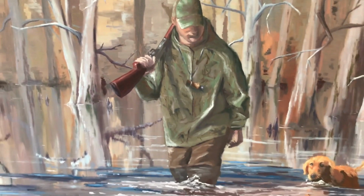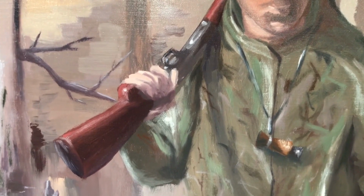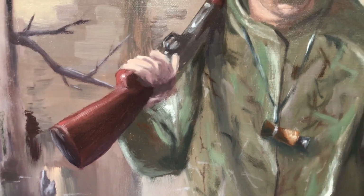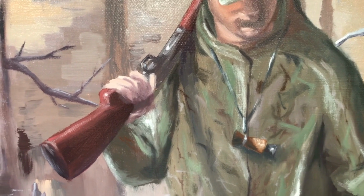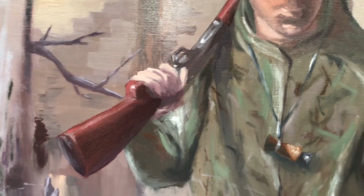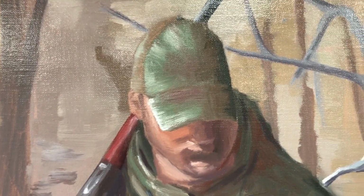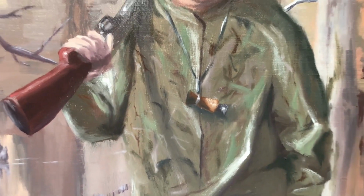Now as we move up a little bit, I'll show you the remainder of the hunter. Probably two of my favorite features in this painting are the gun and the duck call. And I just love the lighting. I thought I did a pretty good job on it. The hands, I think technically I could say there's probably some issues with the hands. Hands are hard for me to paint. Very happy with how the face came out. Of course, a lot of it's in shadow, and the hat. The camo was a challenge, but I do like the way it turned out as well.